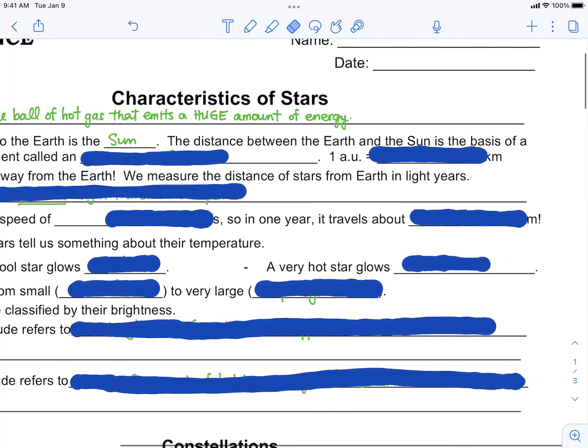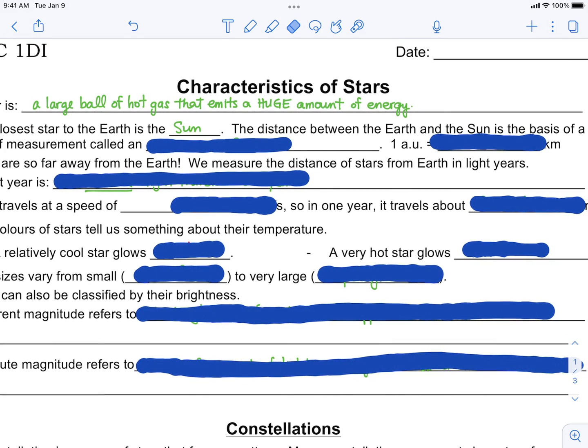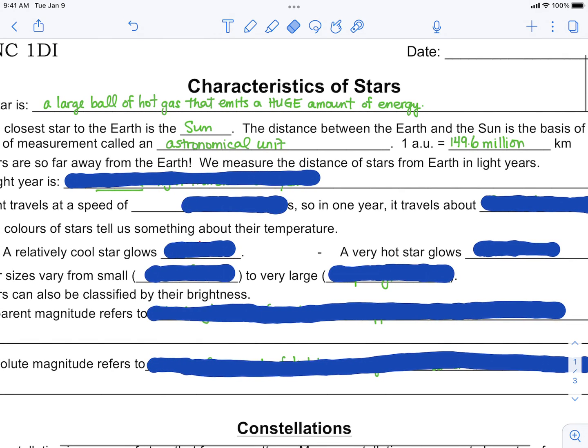And the distance between the Earth and the Sun is a very special basis of measurement for our solar system. It's called an astronomical unit, abbreviated to an AU. An astronomical unit is 149.6 million kilometers, so almost 150 million kilometers. That's a really, really far distance. In our solar system, it's actually kind of right next door, and in terms of the universe, it's really, really close. But for a human, that's a huge distance.